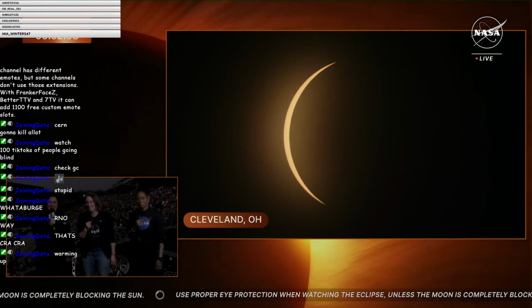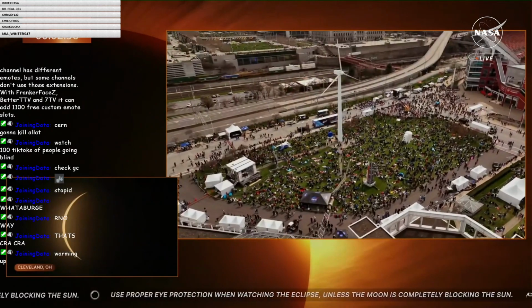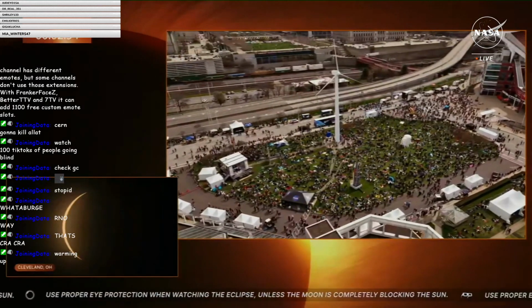Oh, that was so fun to experience, and I can't wait for us to do it now. Take a look at this drone shot where you can see it definitely.